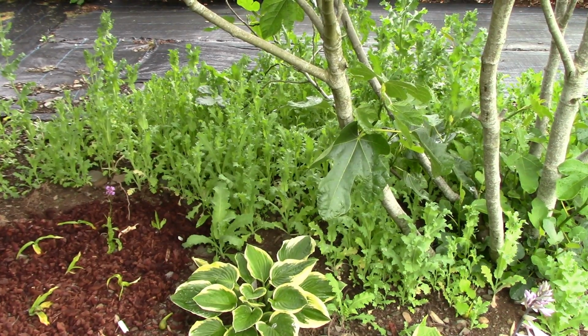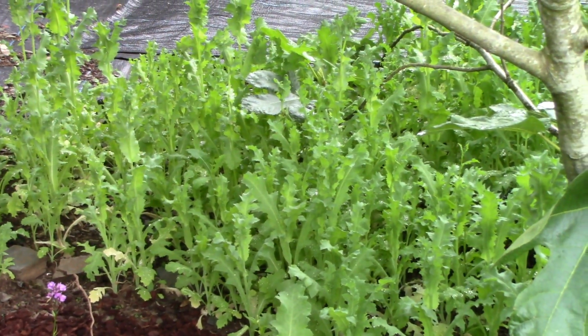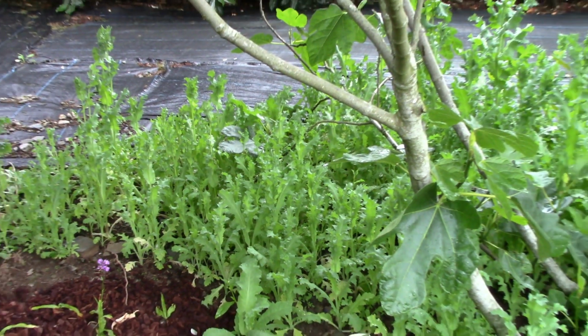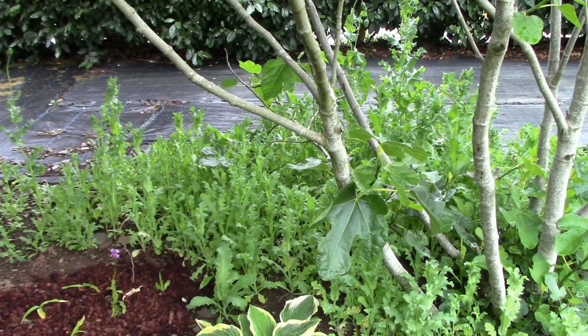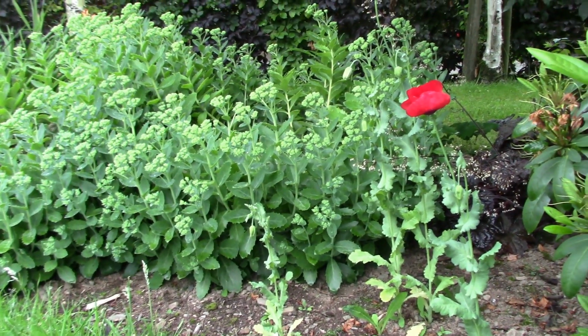So I had all these poppies that just came from nowhere, and they're actually doing a great job here because I had no plants to put in this space, and now I'm going to have a multitude of poppies. And here we have another spot with some poppies.